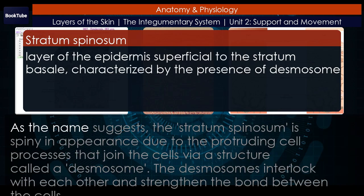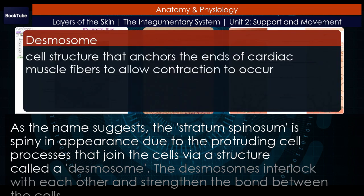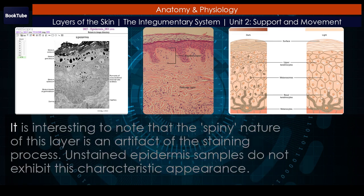As the name suggests, the stratum spinosum is spiny in appearance due to the protruding cell processes that join the cells via a structure called a desmosome. The desmosomes interlock with each other and strengthen the bond between the cells. It is interesting to note that the spiny nature of this layer is an artifact of the staining process.